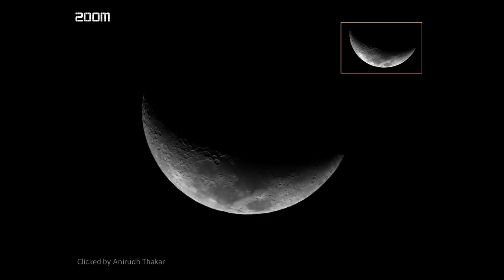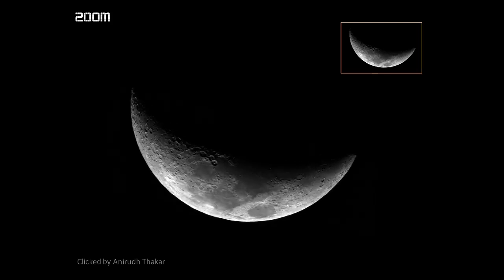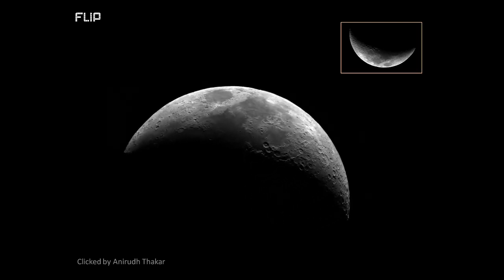I have been asked this question about the zoomed images which we have been showing you. They look a little different from how the moon appears to you in the sky. Again, I'll be using some pictures by Anirudh Thakar. So this is how the moon might look to you in the sky. What happens with a telescope is that the image, of course, gets magnified, or as we popularly call it, zoomed, but it also gets flipped so that you can see it in a very different perspective.